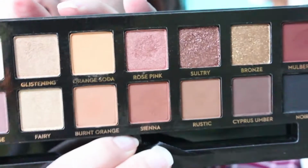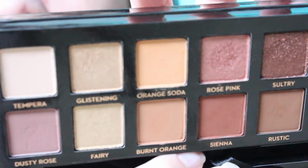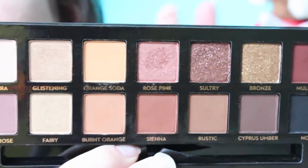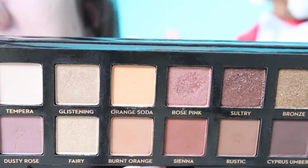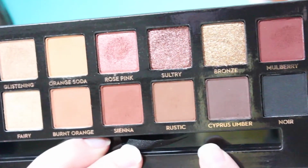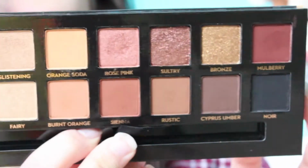So here are the shades, what they look like up close. This first shade is Tempera, then we have Glistening, Orange Soda, Rosé Pink, Sultry, Bronze, and Mulberry in the first row. And I love these three shimmer or metallic shades right here. They are stunning. The bottom row we have Dusty Rose, Fairy, Burnt Orange, Sienna, Rustic, Cypress Umber, and Noir, that black shade.